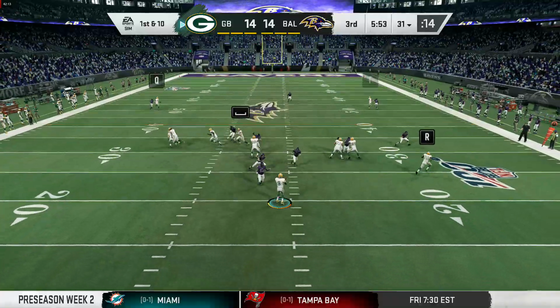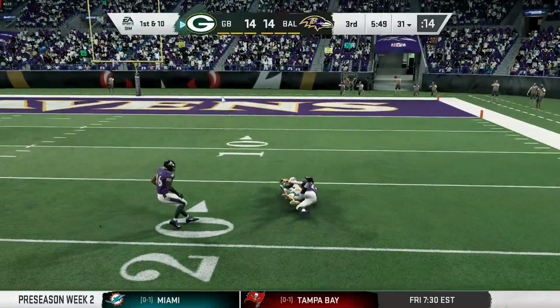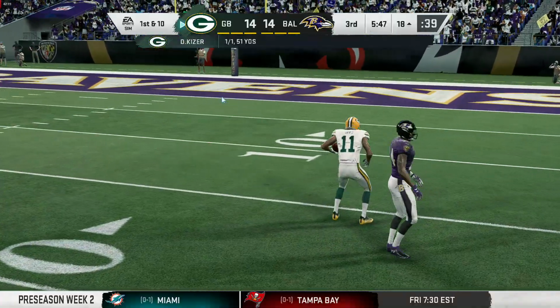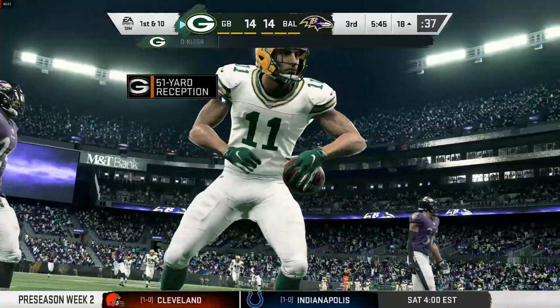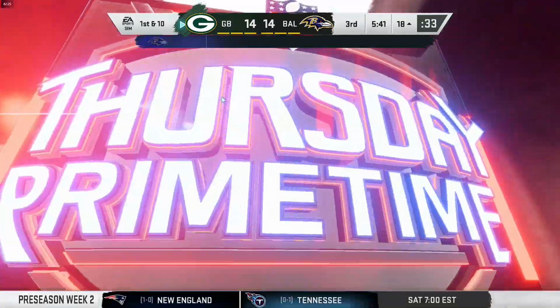Now it's the backup Kaiser. He'll rifle this one deep right side. It's caught inside the 25. And they're going to have this in a great spot way down in Baltimore territory.